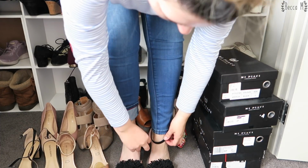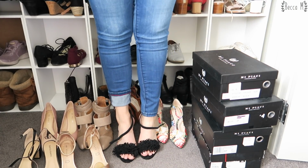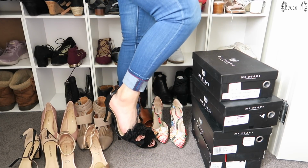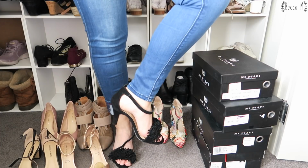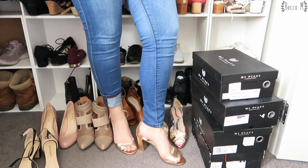These heels are the ones that match the flats, which I haven't done the ankle straps up for because I'm getting so tired, honestly. These are adorable. I love them to bits. They remind me of like little Tinkerbell shoes. They're not super high and they are really comfy. So yeah, I'm going to keep these ones.